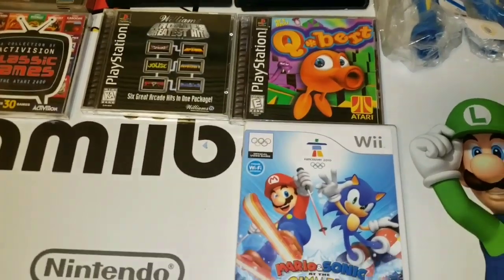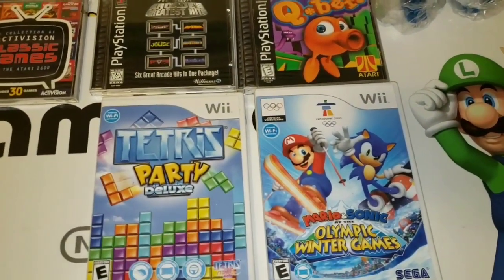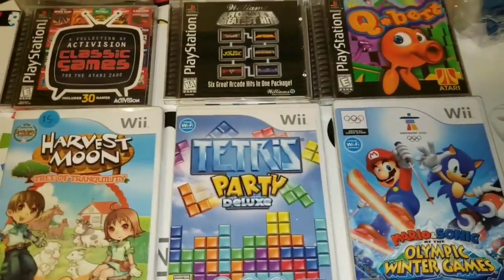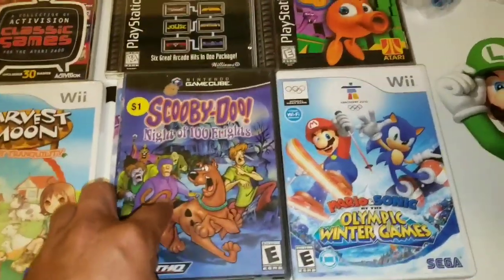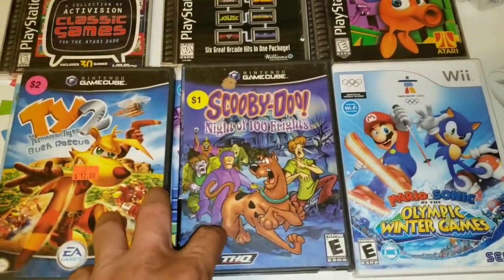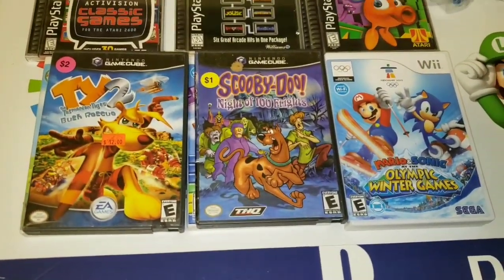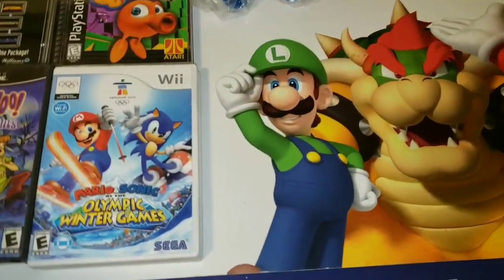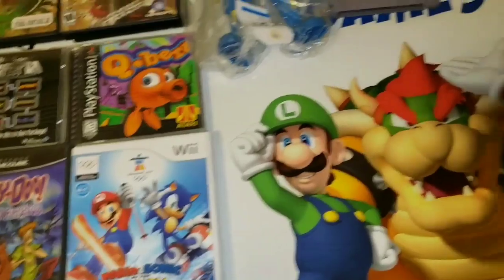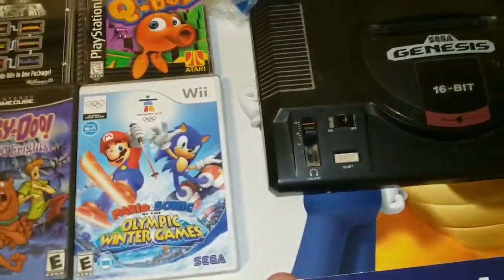Either 30 or 35. At another garage sale, picked up Tetris Party Deluxe, which goes for about maybe $15. Harvest Moon, Tree of Tranquility, Scooby-Doo, and Tie 2. For those, I paid $10. At another garage sale, actually late in the day too, picked up the Sega Genesis lot for, I believe, $20. Yeah, $20. This is the system. It's this System 1.